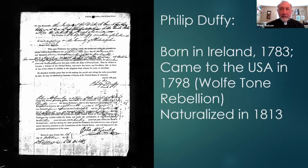Now, Philip Duffy, born in Ireland, we know that from various census records and other documents. We've done a search of the National Archives, the City of Philadelphia Archives, county archives, all over the place. And we're able to come up with his life story. This is one of the few times where a contractor for the early railroads was able to have his life told from birth to death.